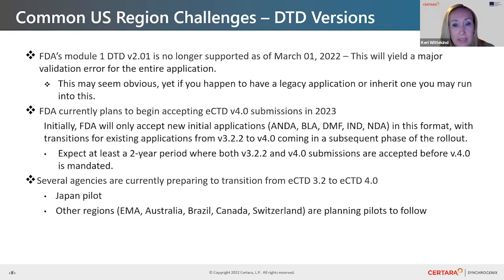The FDA currently plans to begin accepting version 4.0 in 2023. But to begin with, only initial applications will use this format, while version 3.3 will be used for existing applications. It's expected to take 2 years to fully transition to when the FDA mandates that version 4.0 be used. Several agencies are preparing to transition to the new version as we speak. Japan is the pilot, but other regions such as the EMA, Australia, Brazil, Canada, and Switzerland are preparing pilots to follow.